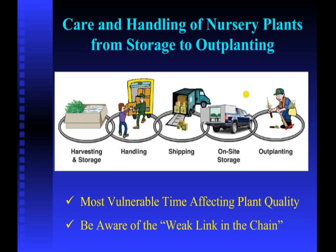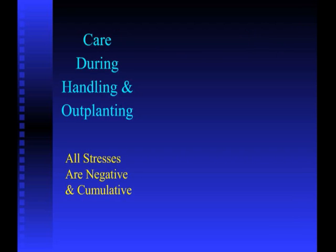Which didn't come through, but what I'll describe to you is I use what I call a checkbook analogy. When you get your plants at the nursery, they're at 100% quality. When they're ready to be picked up and they're in storage at the nursery, they're as good as they're ever going to be. And everything that happens to those plants after that point, whether it's in shipping, whether it's in handling, let's say the boxes were dropped when they're being handled, they're left out in the sun and allowed to dry out. Any of those stresses is like writing a check on that account.